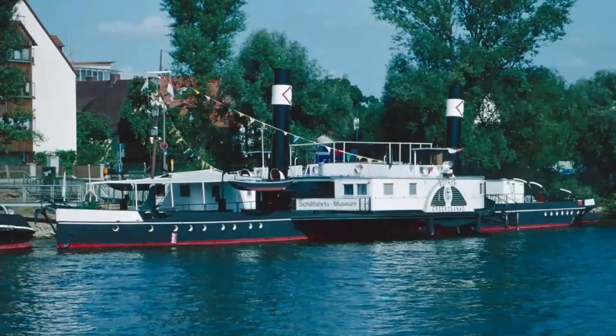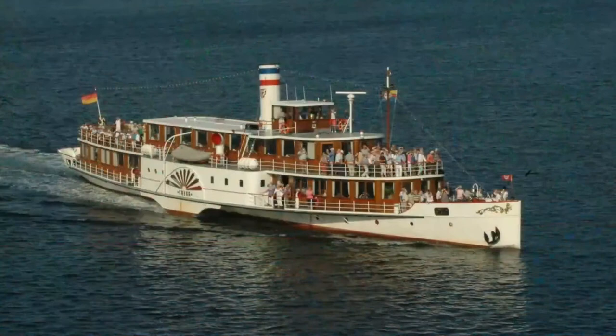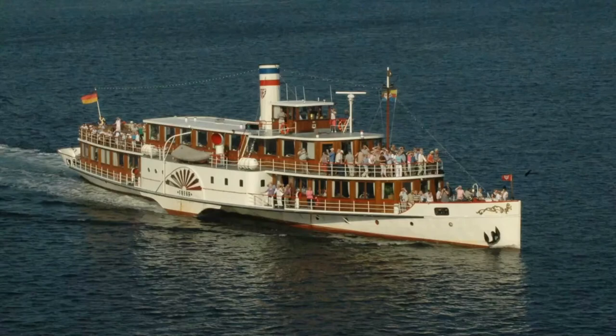Ruthof is our second steam paddle tug, and the last one on the German stretch of the Danube. She was built in Regensburg in 1923 for Bayerische Lloyd, but went to Hungarian ownership in 1956. She was saved from the scrapyard in 1979 and is now back home as the centrepiece of the Regensburg Museum of Danube Shipping.